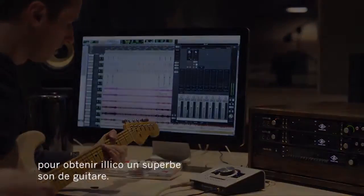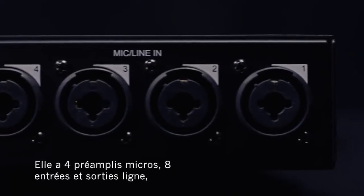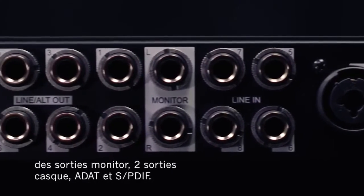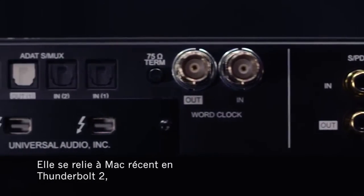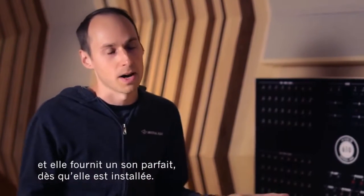The Apollo 8 is the first model in the line, and the Apollo 8 has that classic Apollo configuration. It's got 4 mic pre's, 8 line inputs and outputs, monitor outputs, it's got 2 headphones, it's got ADAT and SPDIF. It connects via Thunderbolt 2 to any modern Macintosh, and you're just going to get great sound right out of the box.